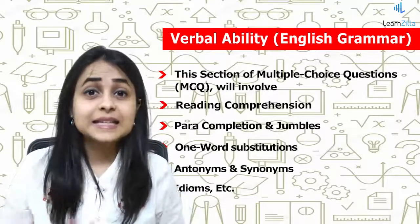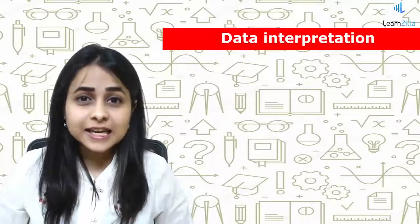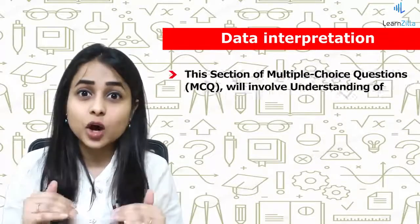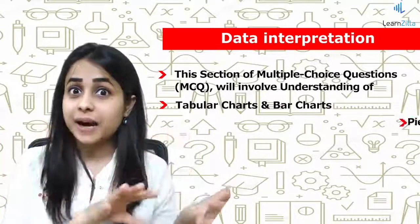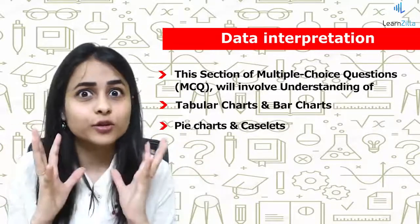The next segment is data interpretation. Here they test a student's ability to understand and comprehend a lot of charts: tabular charts, bar charts, pie charts, caselets, and God knows what.